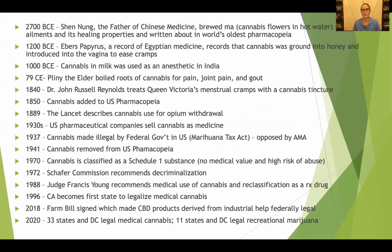So we first see it in writing in about 2700 BCE. Shen Nung, who's the father of Chinese medicine, first wrote about it in the world's oldest pharmacopoeia. He wrote about something called ma, which is a drink made of cannabis flowers in hot water. And he wrote about its healing properties for all types of different ailments and digestive ailments.